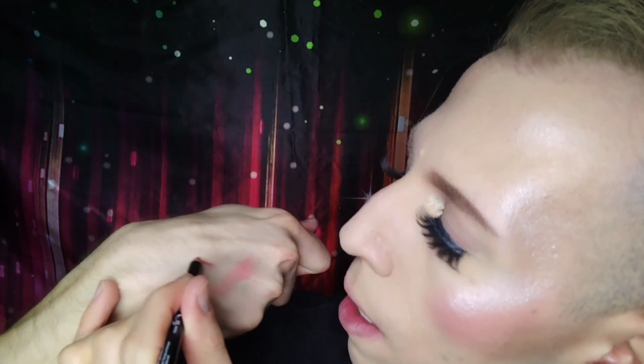So next for my lips, I'm going to be just filling in my lips quickly with the NYX lip liner in the shade Peekaboo Neutral. This has become one of my all-time favorite lip liners as of late. See the shade? It's like the perfect your lips but better shade.